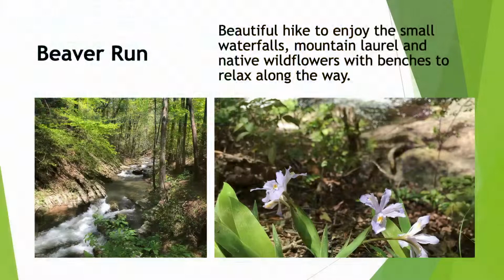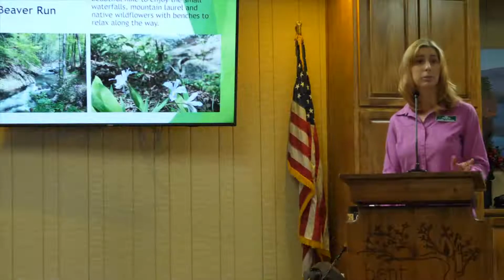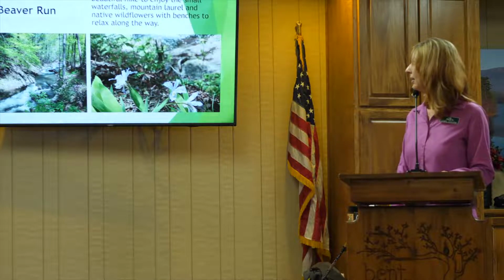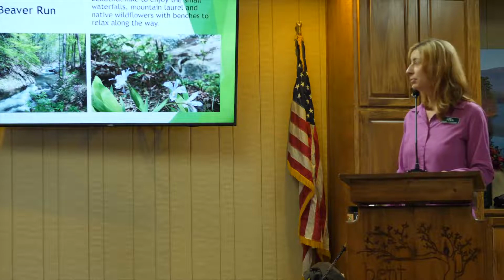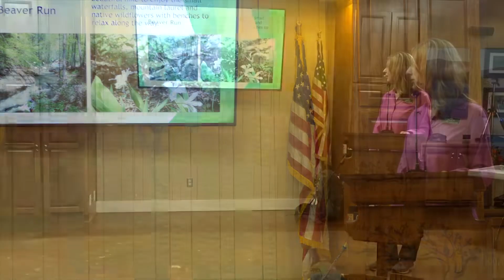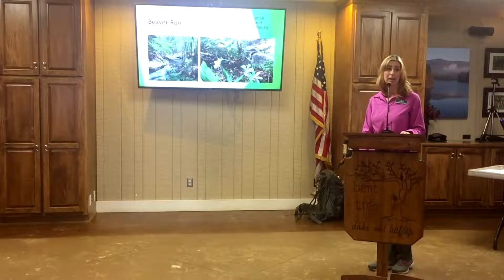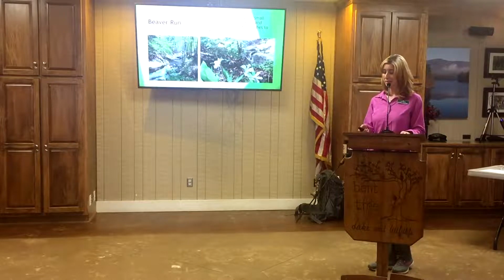And on Beaver Run, there are some beautiful wildflowers along the way, wild iris, the little bluets. I've seen trout lilies out there too. It's a really pretty natural walk, a lot of mountain laurels, some nice benches you can stop and relax on and see the falls along the way too.